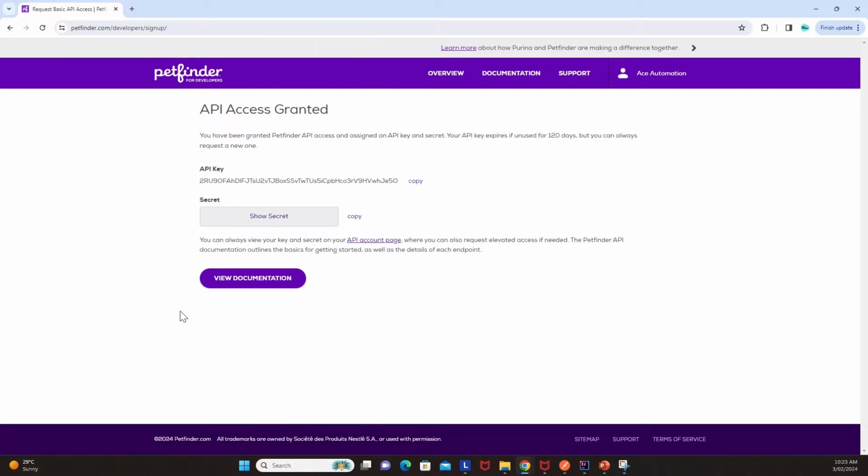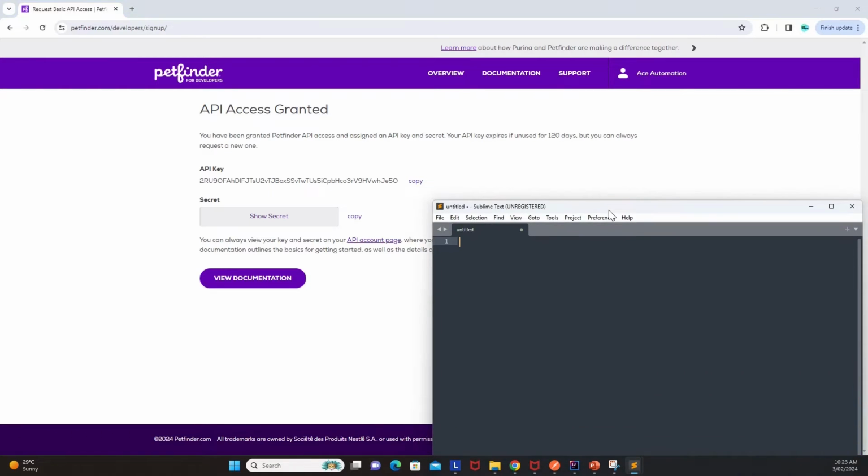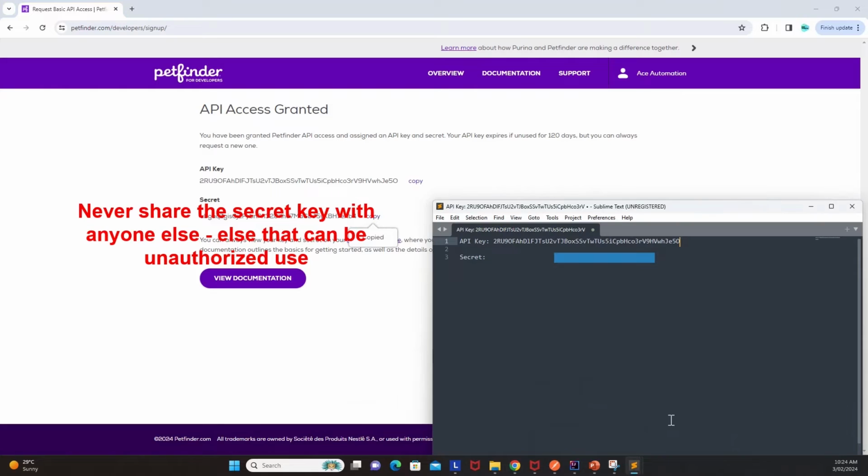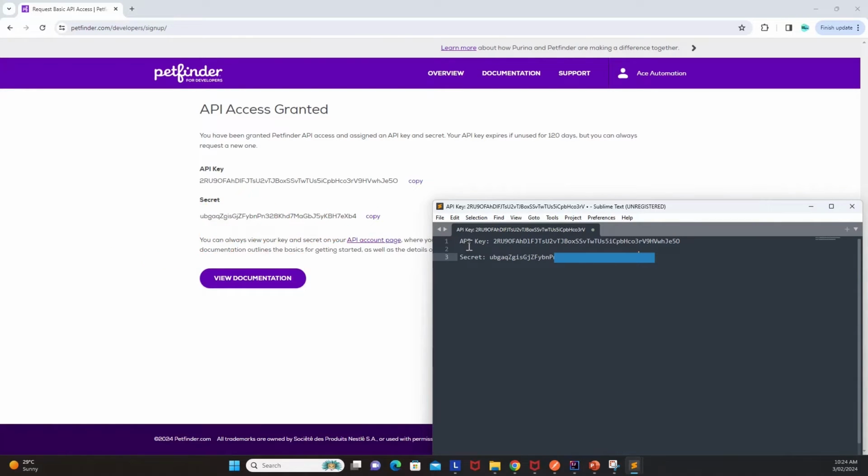I have got an API key which I'll copy and put in a notepad, and a secret as well. I'll save this API key as well as the secret somewhere in my notepad. So I've got two details: one is an API key and another is a secret. I'll save it somewhere safe so that I can use it in my code as well. So I'll go back.